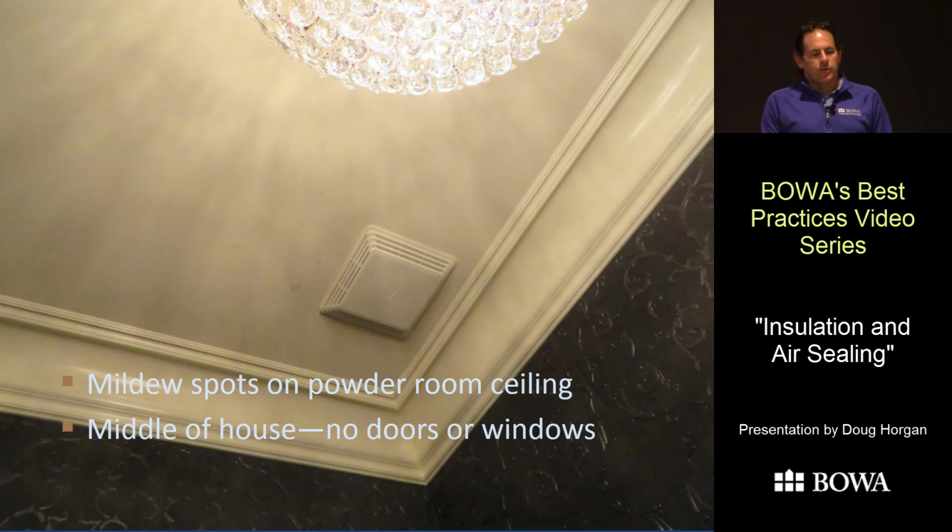Another interesting situation in a house we had, this room is in the middle of the house, no windows or doors at all, but they always kept getting mildew around the exhaust fan. So obviously exhaust fans do connect to the outside. There's supposed to be dampers in them, but not necessarily all the best dampers. But what could cause air to move backwards from the outside through a fan? You'd have to have some kind of force pulling it, right?